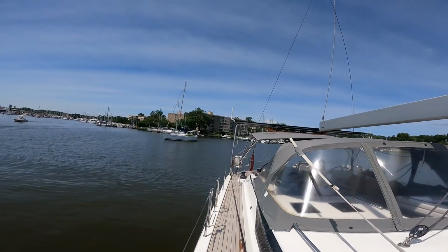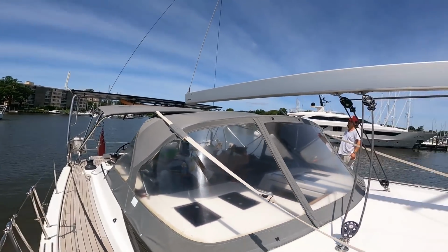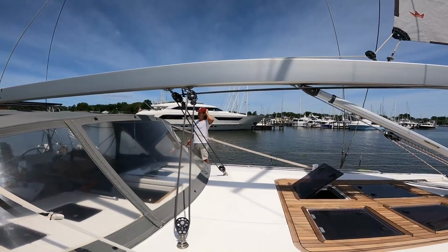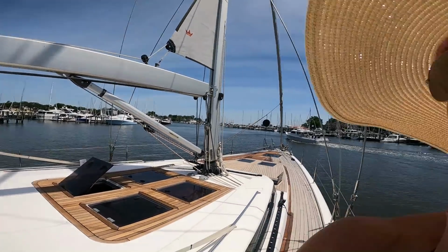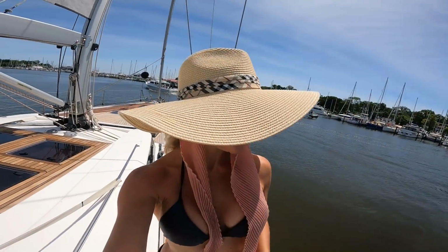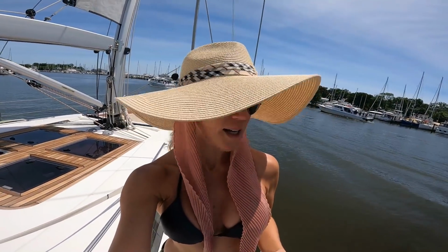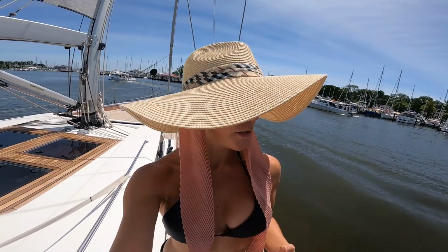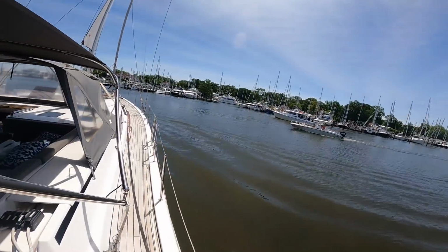As you can see here, we are anchored literally in the middle of, what do you call it, a marina? What do you call this? It's surrounded by marinas. I don't know, I guess it's a creek. We're not really sure what it's called. Port, I guess. Could be, but it's not really a port because there are no major ships here. It's all small to medium-sized yachts. So you could call it a creek. We could call it a main hub for all the marinas. But anyway, we are anchored right slap bang in the middle.